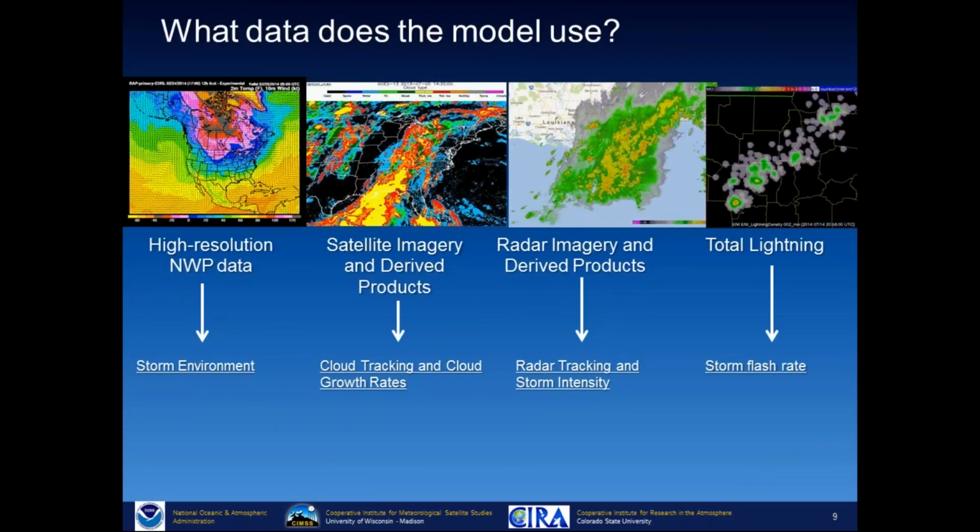The model uses Rapid Refresh data to set the storm environment. It's looking at the early growth of the particular cell using satellite growth rates, both the cloud top cooling and how the cloud is glaciating with time. Radar imagery is used too. First of all, the radar object is going to be tracked, and that's part of the display that you'll see in AWIPS. But it's also using the MRMS MESH to give you an indication of the updraft strength or storm intensity, and the storm flash rate is in there as well from the total lightning.